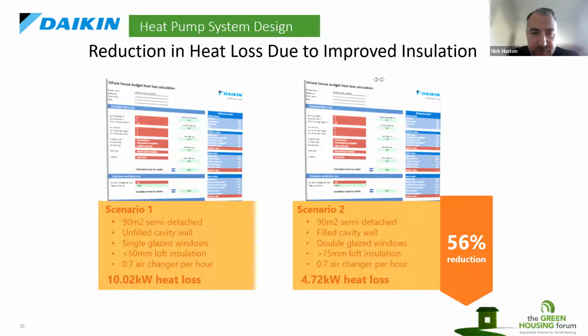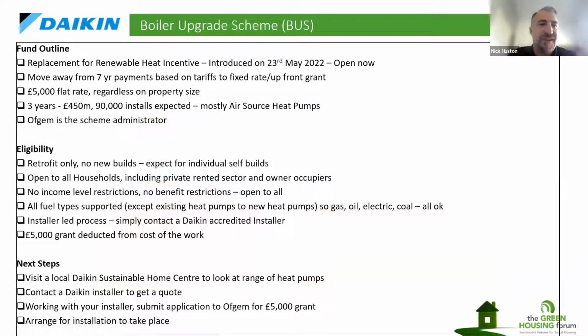Next slide, please. Boiler upgrade scheme. So there's actually a lot of funding out there at the moment. What government are doing is there's a really big push to try and reduce the UK's carbon emission targets. So all the climate change levies and government talk at the moment about reducing carbon is backed by some serious government policies and strategies at the moment, and also some very serious funding.